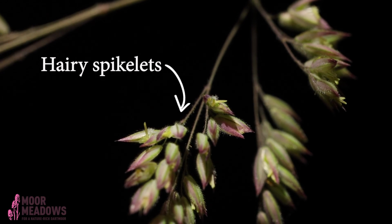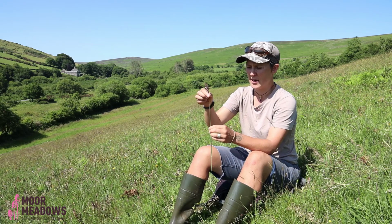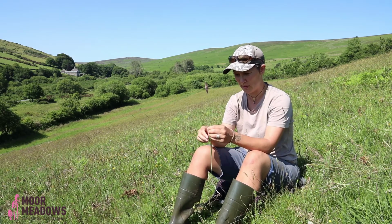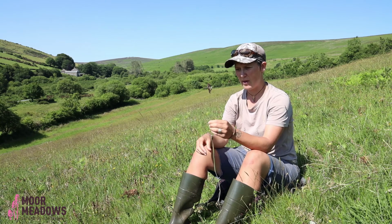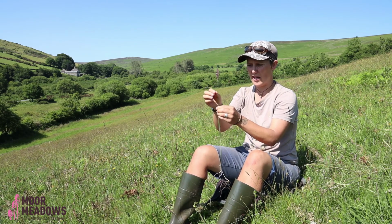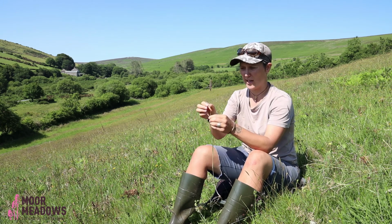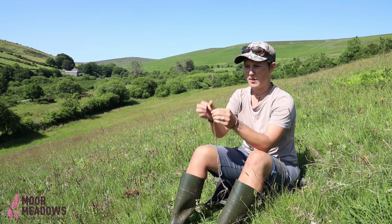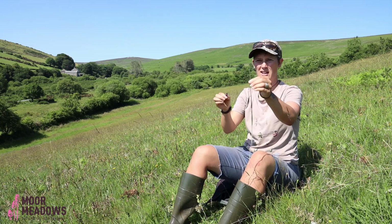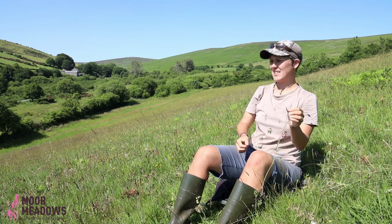So some species of grass are very easy to pull all the spikelets off, and that's something I used to do as a kid as I was wandering along fields or field edges. And this species, Yorkshire Fog, is very easy to pull all of those spikelets off. And there was a little rhyme that I used to say when I was younger, and that's: here's a tree in summer, here's a tree in winter, here's a bunch of flowers, here's the April showers.